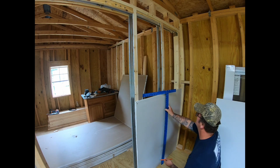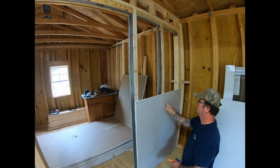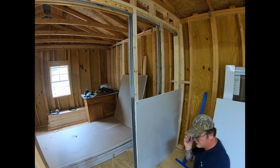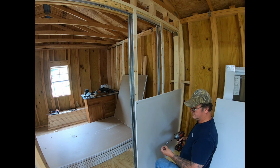Mark there, so I can see where that board is going down through there. That way I stay on a straight line and don't miss.